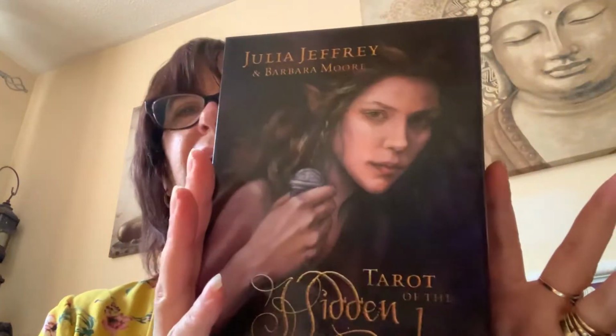So that is Tarot of the Hidden Realms. That'll be another one that will be used a lot this coming season. Again, that's Llewellyn Publishing, and it's a gorgeous, gorgeous, gorgeous deck.